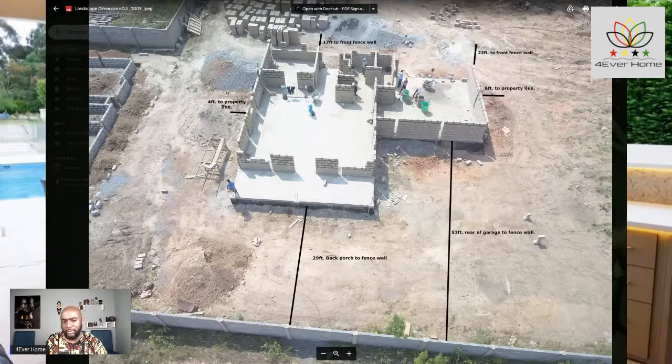If you're looking at the house on the right side, looking at the image, you'll be on the left side. I have 4 feet to the fence wall property line, and on the opposite side, I have 6 feet to the property line. It makes sense to shift the house to one side. So I plan to use more of the 6 feet as the way to get to the back.